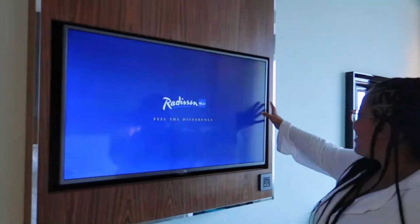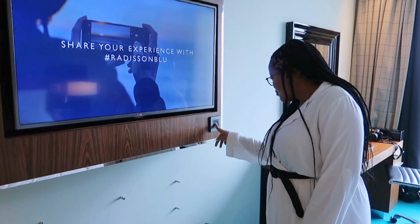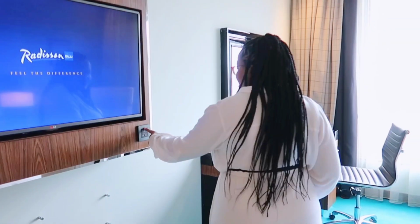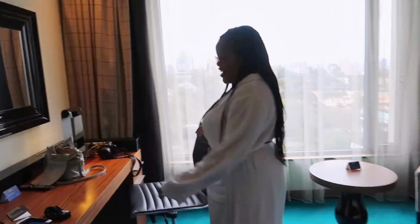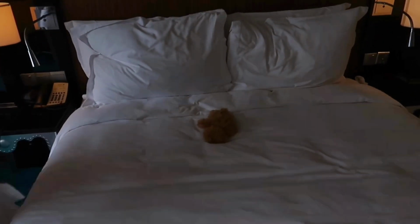So here we have a TV with some HDMI ports and USB and a Bluetooth port even. Wow, that's nice. And I think you can also put your earphones to listen to what's playing on the TV. We have the bed over here with some side lamps. And a baby teddy on the bed, which let's take it up to show. I want the baby teddy.